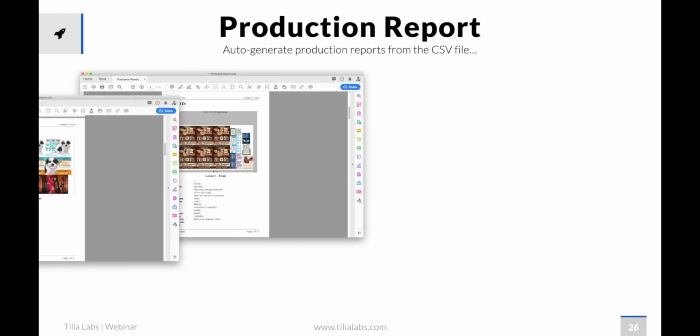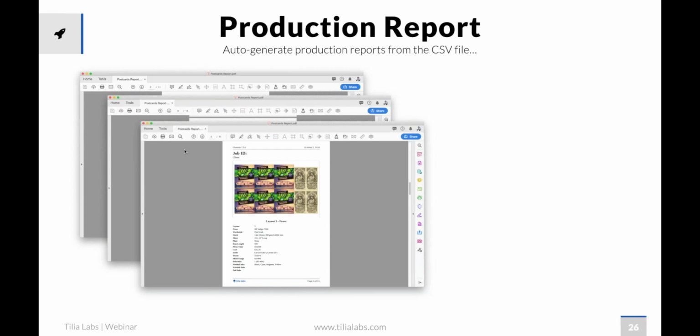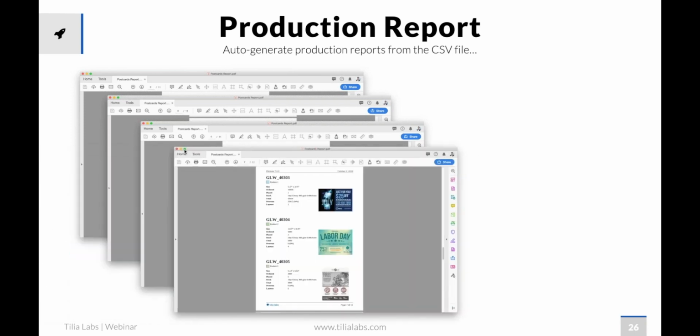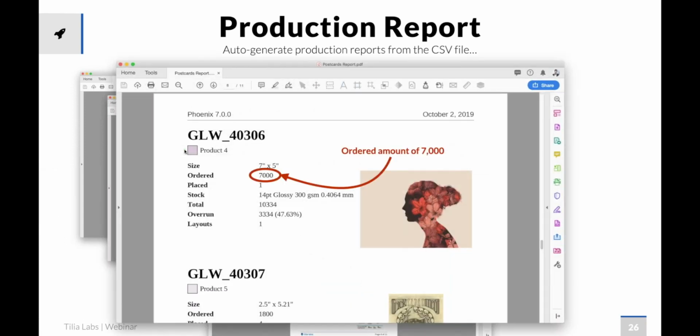But what I like to point out here is this production report. So if I look at the report of what we just planned, Phoenix will give you a production report, which shows you each press form and the copy count of each press form. And from that CSV file, Phoenix is also pulling out each order. In this case, this is again a commercial offset scenario. The customer ordered 7,000 of these postcards. And because I let Phoenix auto compute the overage, Phoenix said it's most cost effective to do almost 50% overrun in this scenario.